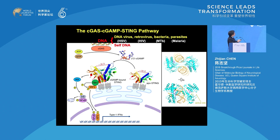And another important source of DNA is our own DNA. As I mentioned, our own DNA is usually kept in the nucleus and in the mitochondria. But under some pathological conditions, our own DNA gets into the cytoplasm, and that will lead to autoimmune diseases.